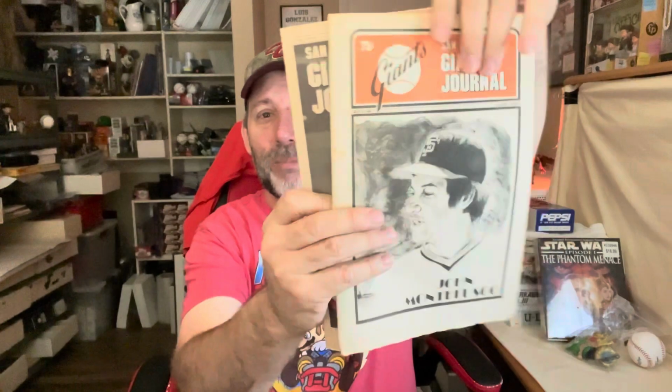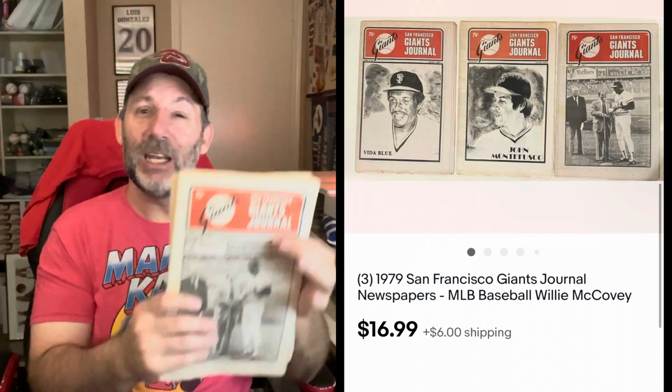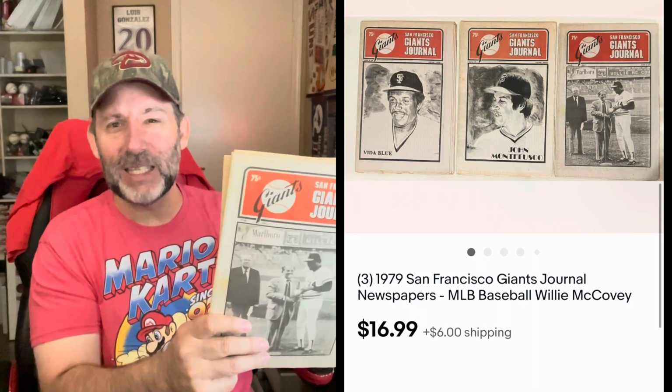We got John Montefusco, and we got Jack Clark as well. Oh yeah, there was also Vida Blue. There was 3, and I threw in that extra bonus one. I forgot. So he's getting a total of 4 newspapers, and a pretty good deal here. $16.99 plus shipping. I couldn't find any of these out there on eBay, so definitely a good item for a Giants fan. So Adam, I really hope you enjoy these magazines or newspapers.